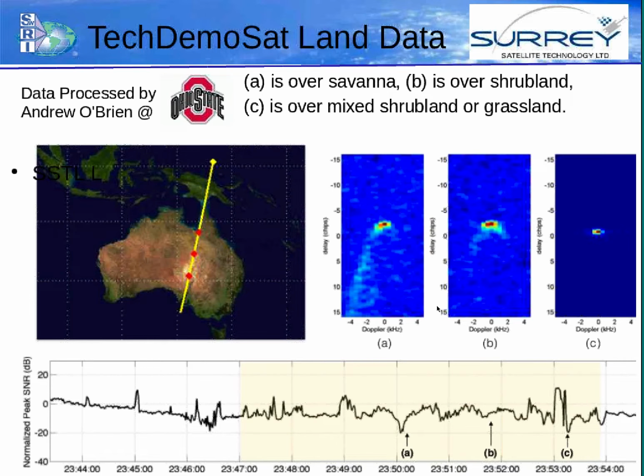Okay, just the last thing, I did show some TechDemoSet data we did. And by the way, this actually did go into a proposal. So we actually did submit a proposal to try to say we want to try to develop a soil moisture sensing algorithm. We want to try to use TechDemoSet to help us out. But this is a TechDemoSet pass of Australia.